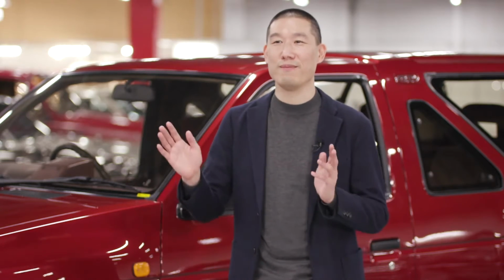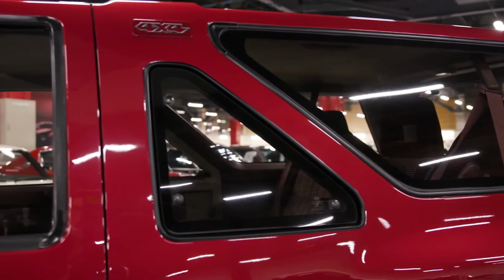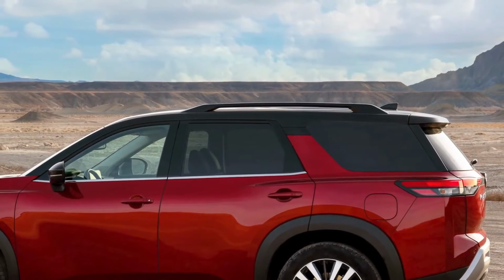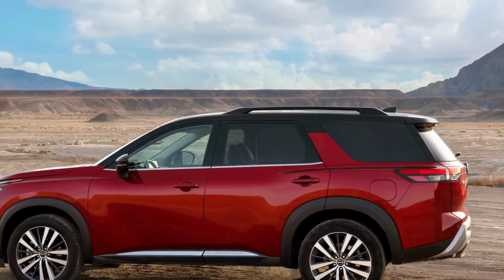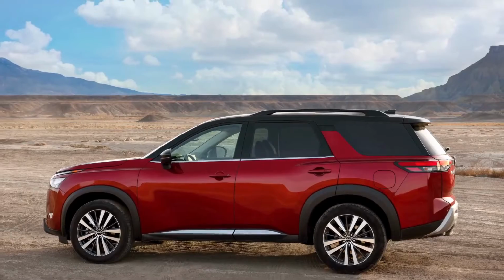Another very interesting element on the original Pathfinder, as everybody remembers, is the triangular quarter window. Now, this is a 3-door, so of course, on the new Pathfinder, which is a 5-door, we wanted to interpret it in a new way. And we've come up with a new floating C-pillar that is quite structural. At the same time, the floating design allows us to provide a 2-tone roof treatment. So it gives a sense of cleverness and something new and fresh on the new Pathfinder.